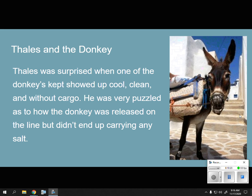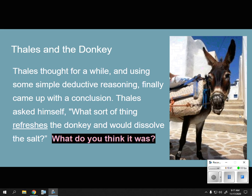So Thales was surprised when one of the donkeys kept showing up cool, clean, and without any salt. He's like, "What's up, dude?" He was very puzzled as to how the donkey was released on the line, like why they let him go and let him travel, but ended up not carrying any salt. So Thales thought for a while, and using some simple deductive reasoning, finally came up with a conclusion. Thales asked himself, what sort of thing refreshes the donkey and would dissolve the salt? So what do you think that might be?